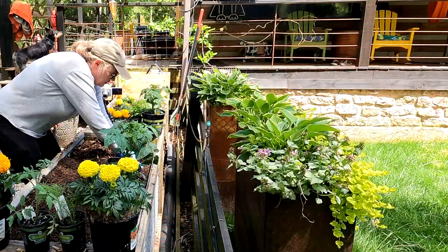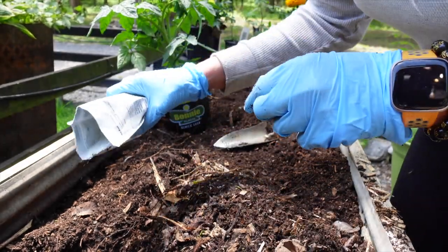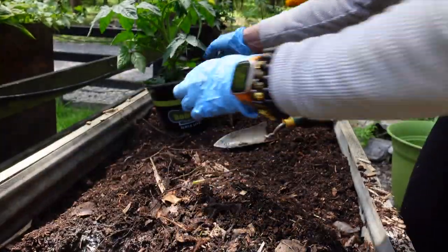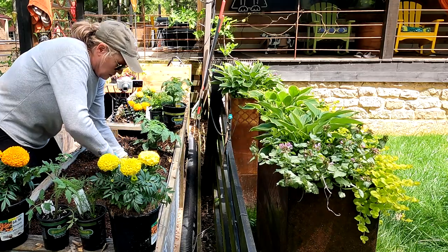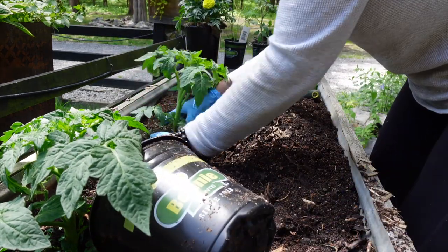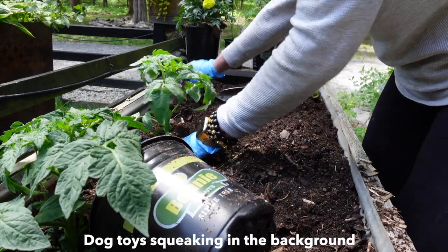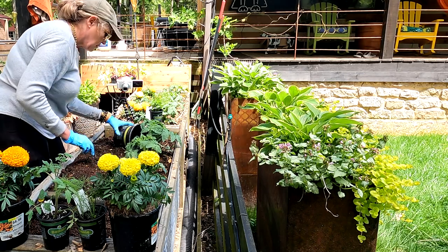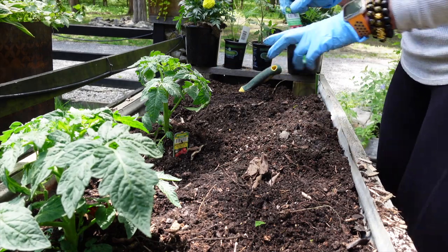It's mid-May, and I decided I wanted to plant some tomatoes. I have high hopes of making my own marinara sauce and salsa for the summer, so let's hope that these tomato plants make it and thrive. I planted several varieties of tomatoes.